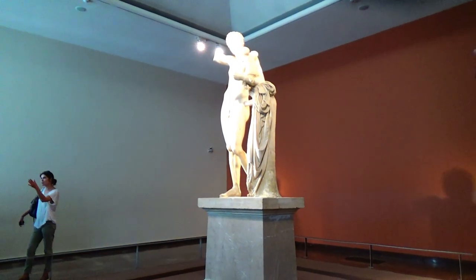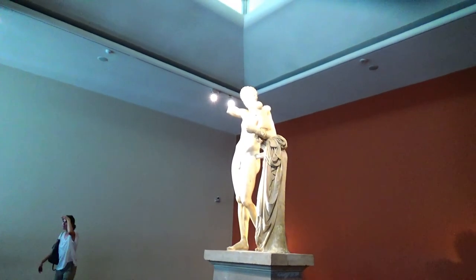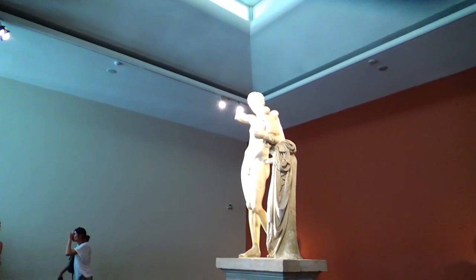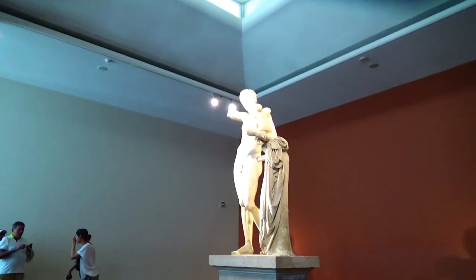This here's the statue of Hermes, the messenger of the gods. As you can see, he's holding an infant Dionysus. And in his other arm, he probably has a bunch of grapes. And the little one wants to reach out for it because he's the future god of wine.